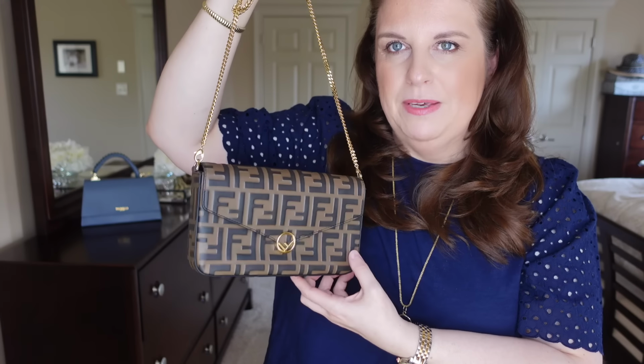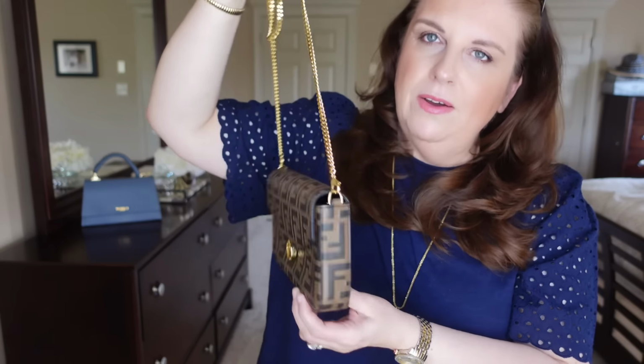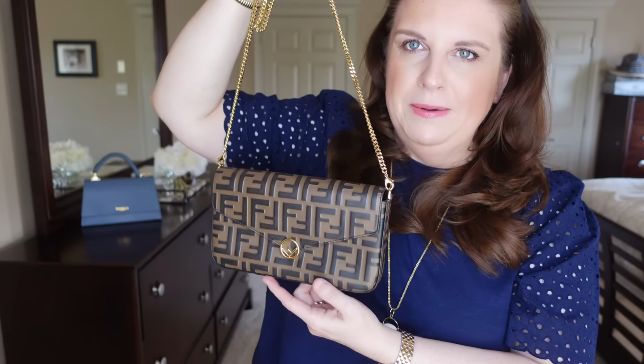I was actually thinking to sell this handbag only because I don't really wear it that often, and I was thinking to get myself maybe something bigger, but I don't know, I love this little baby. But if anybody's interested, shoot me an email. Maybe I will change my mind.